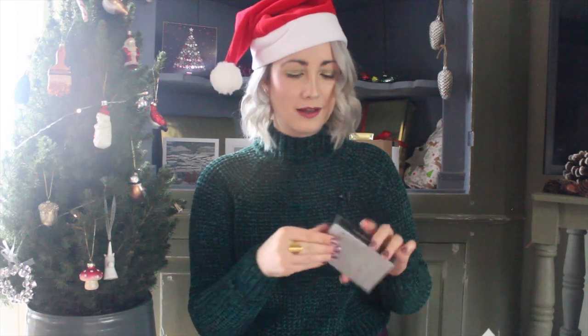We have an oracle card stand and candle holder. Like, how cute is that? Let's take a look inside and see. I'm never very good at opening these boxes.